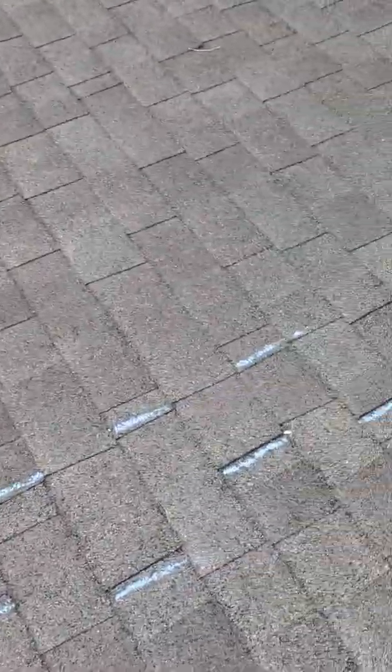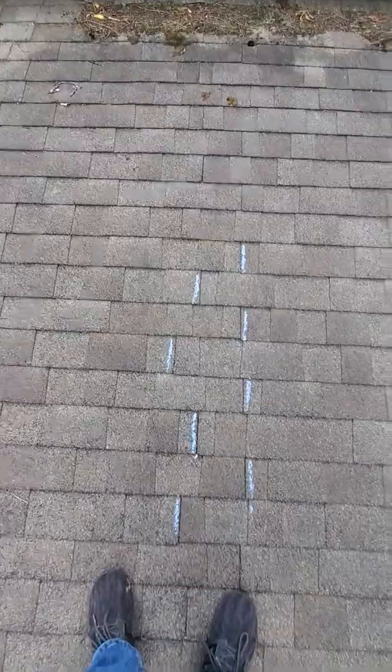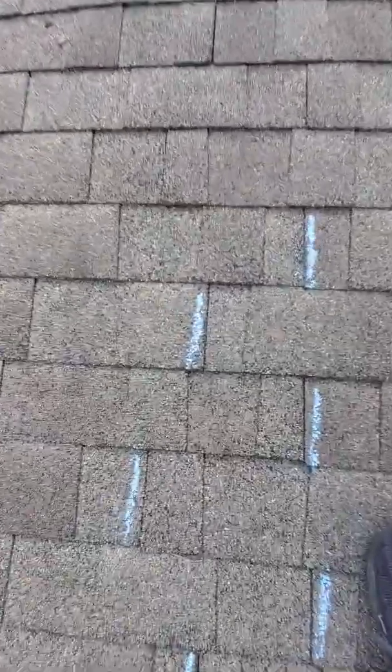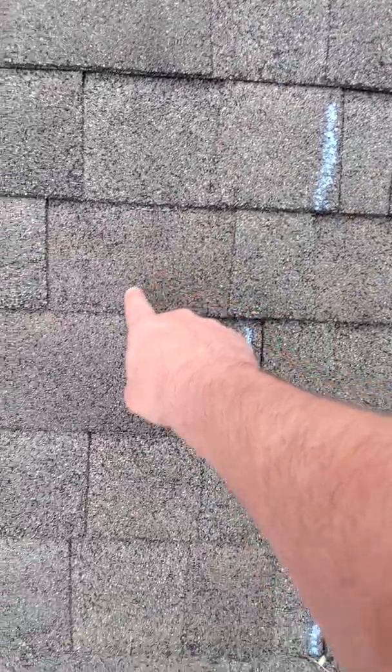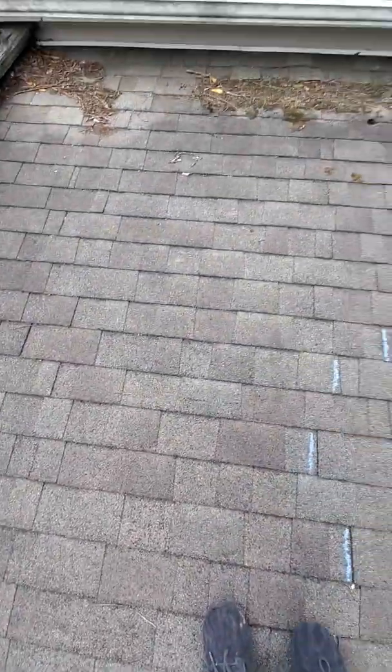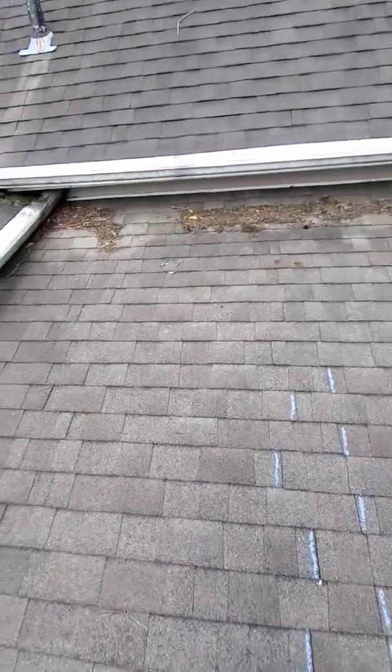they really didn't stagger the shingles correctly. Those shingles should be staggered in a stair-stepping pattern. So you would have one here, then one here, one here, one here, and that basically ensures that the entire roof locks together like one congruent unit. But that's not what they did.